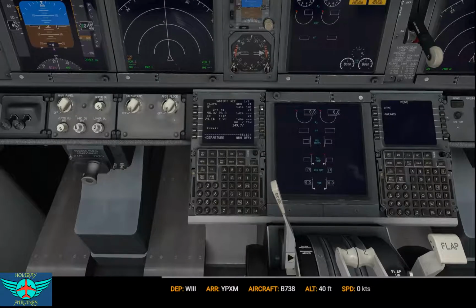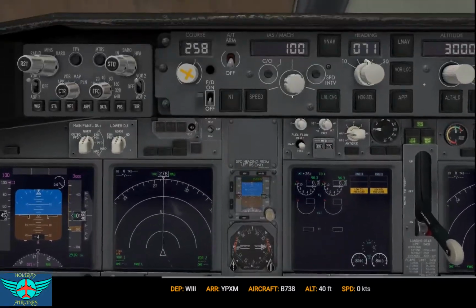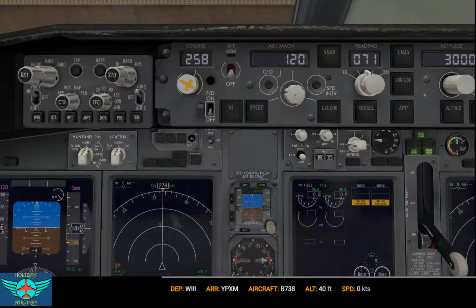Come back. V1 will be 141. VR 142. V2 149. Go ahead and set that up here to 149 so we don't forget.